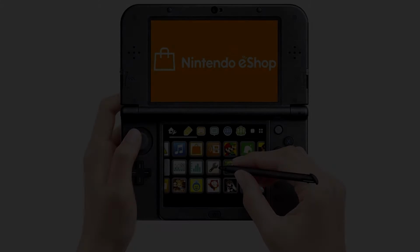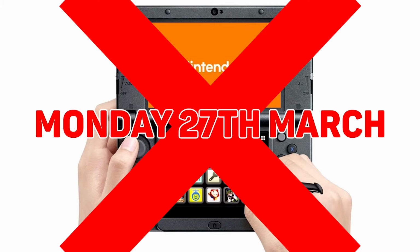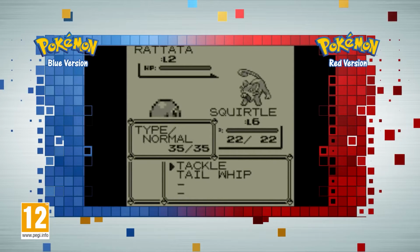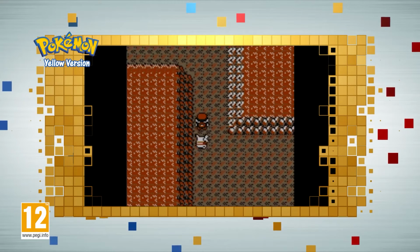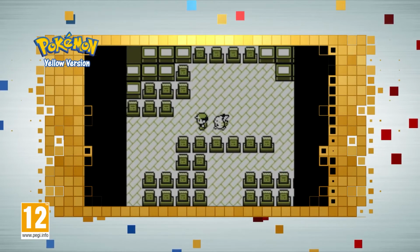As you may have heard, the Nintendo eShop for 3DS and Wii U is closing down on Monday the 27th of March, and that means you only have 7 days from this video's upload date to get yourself Pokémon Red, Blue and Yellow from the Virtual Console catalogue. Now, before you pull the trigger and buy these games, there are a few things to know in order to help you make a decision.